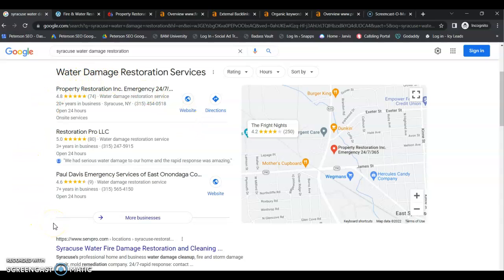And when you follow each of these tips I provided you today, your website can become number one across Google for all of your services in each of your service areas based on those relevant local keywords when used correctly.